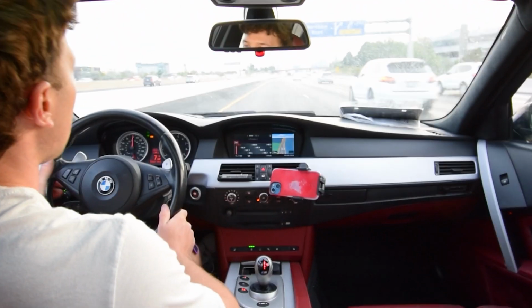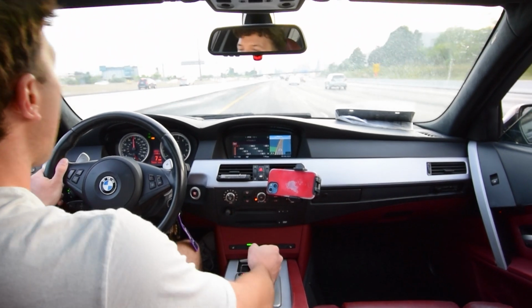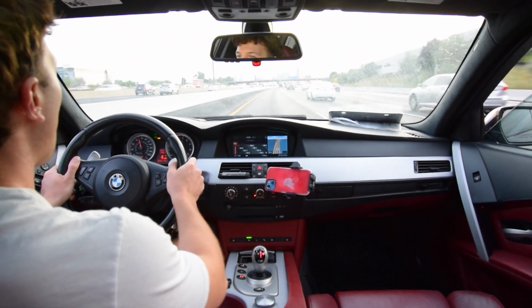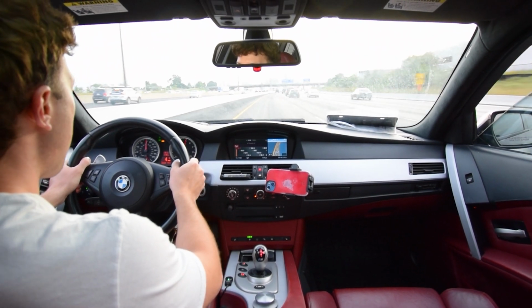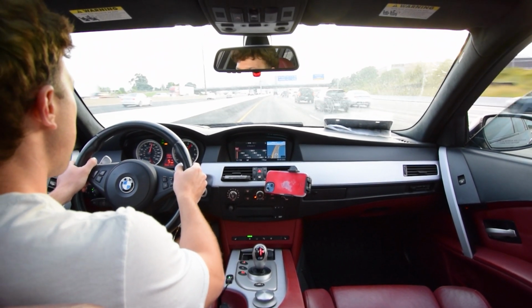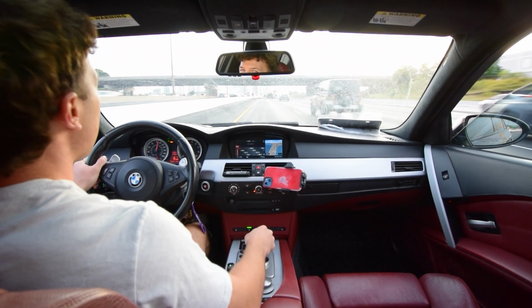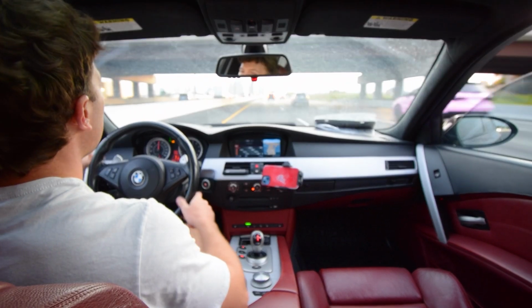Control here. Let's get these windows down so you can hear. Down to 6th, down to 5th, down to 4th. Ripping it. Sounds so good. Sounds so good.